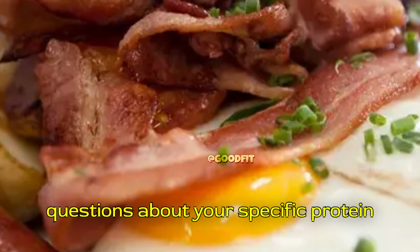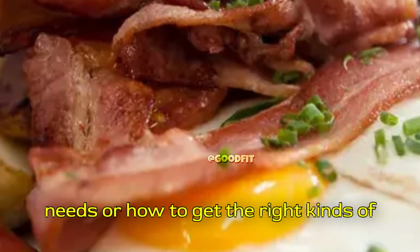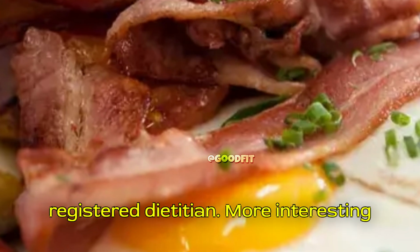If you have questions about your specific protein needs or how to get the right kinds of protein in your diet, talk with a registered dietitian.